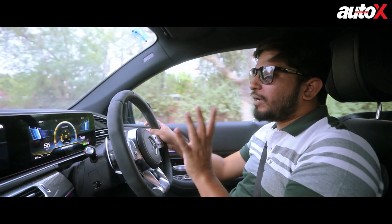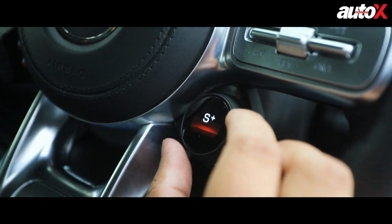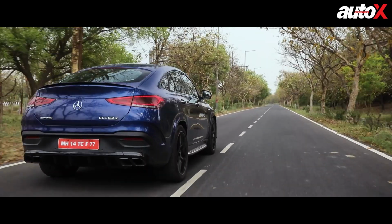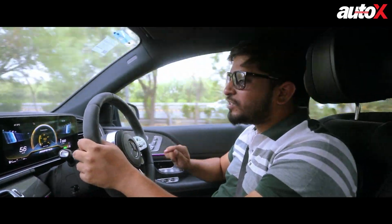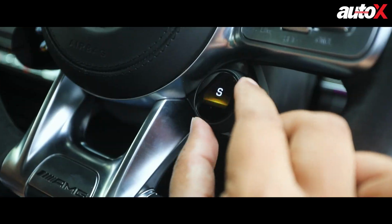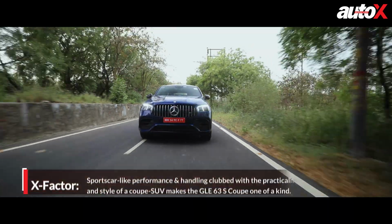But if you find that right setting, which in my case happens to be sport mode in comfort suspension. So for everyday driving, I thought that was the best mode because in comfort mode, the gearbox is very slow, and in sport plus and race mode, it is very lurchy and jerky. So in sport mode, it feels perfect.